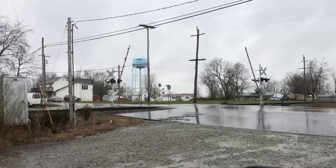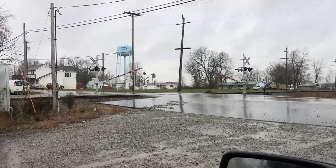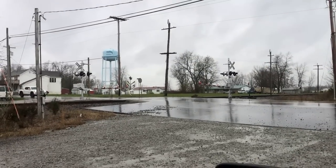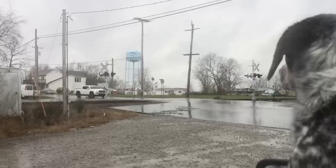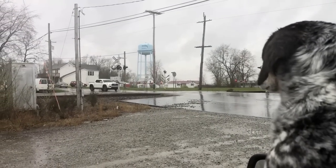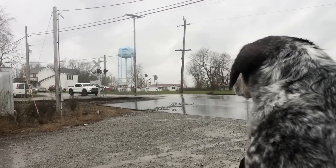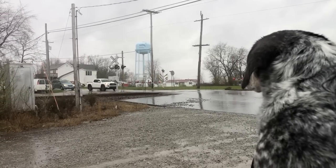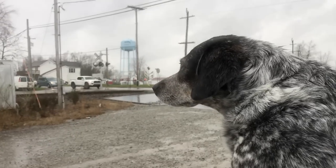Here they come into Macon. The rain has let up a little bit, just a little. Oh, it's got water on the lens. Hey, Chessie.